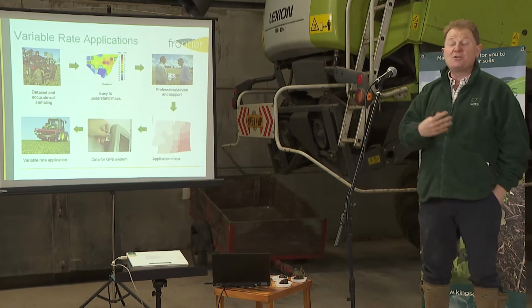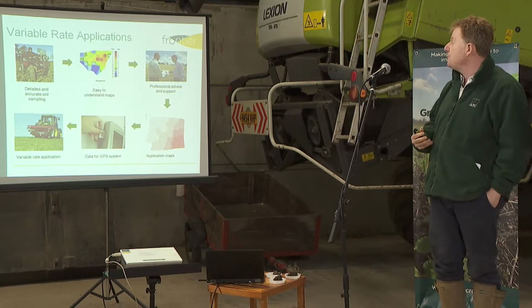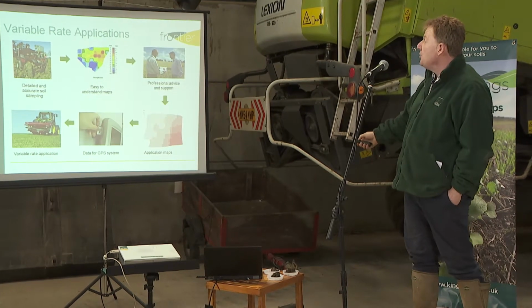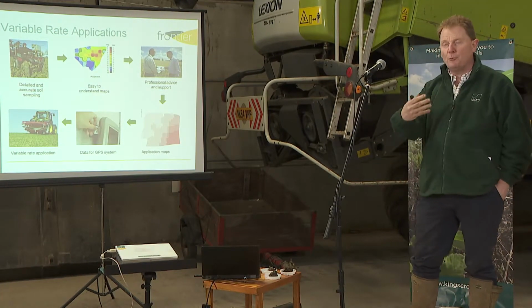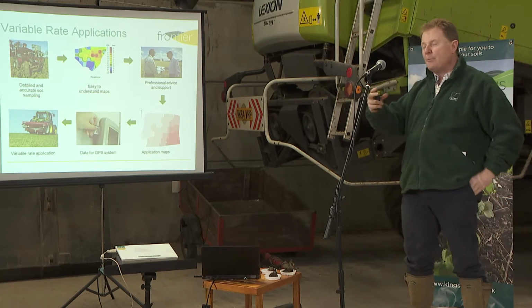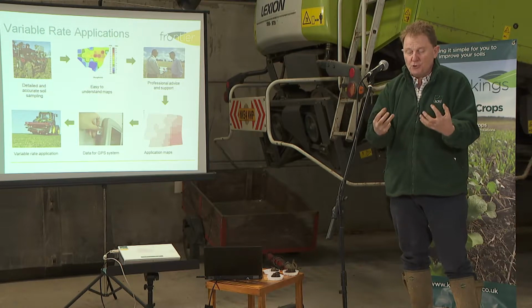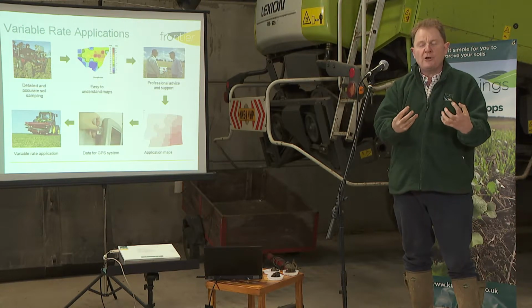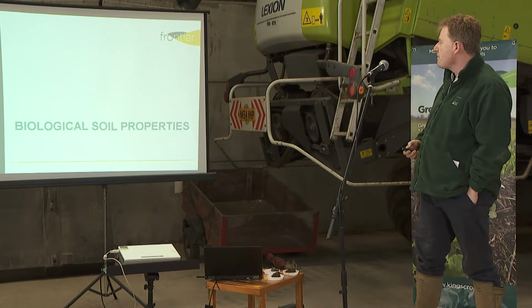In terms of being able to do something about it, many of you will be aware of the variable rate technology which is out there. Using the sampling and the maps, we can create application maps which will put the nutrient in the right place. And remember, putting it in these areas of low nutrients could well be a real key to the door for lifting yields as a field average.